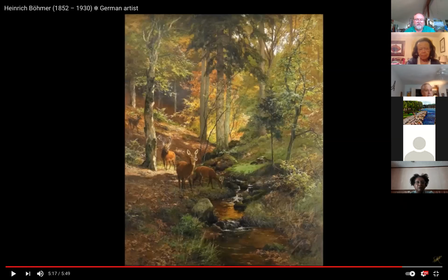I'm going to stop it right there for a second. Okay. Again, this is another one of those paintings. And this one has a different focal point rather than the trees and the water and stuff. He's put the deer in there and he sort of made them the focal point, which, for him, is kind of unusual. They're usually just in there for scale.